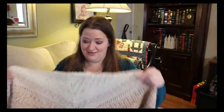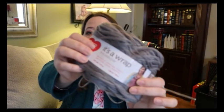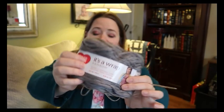Anyway, I have had a new discovery in yarn. Now, I said before that I used to be kind of a snob about Red Heart. I never used Red Heart, but Red Heart stepped up their game. I love this. It's called It's a Wrap. This one's called It's a Wrap Rainbow. Now, It's a Wrap and It's a Wrap Rainbow are totally different things. This is a size 2, even though the packaging says 1. The website says it's a 2, and this is a misprint on their part.